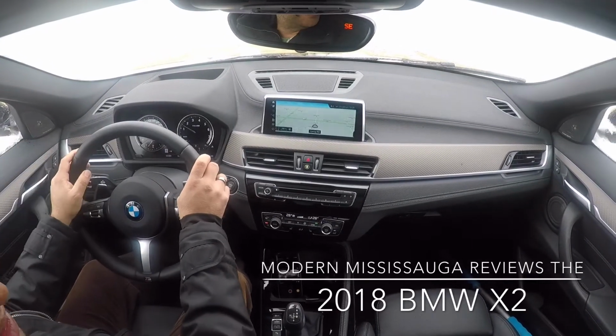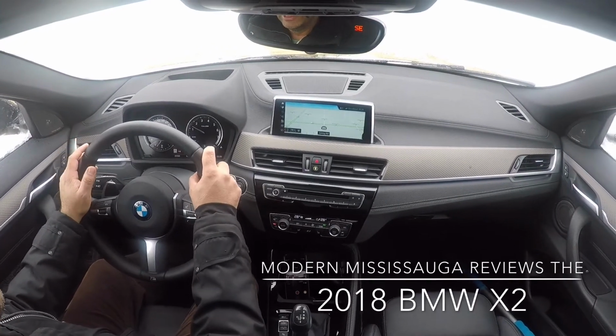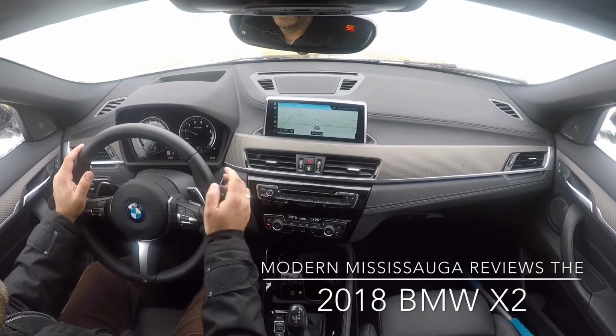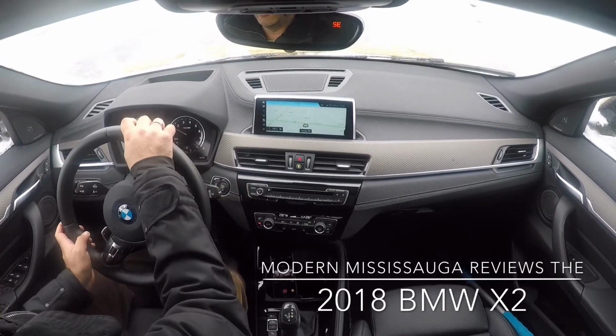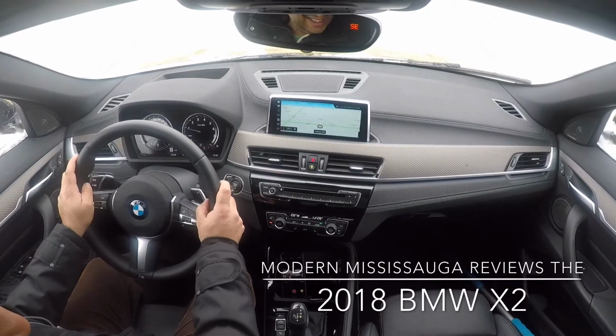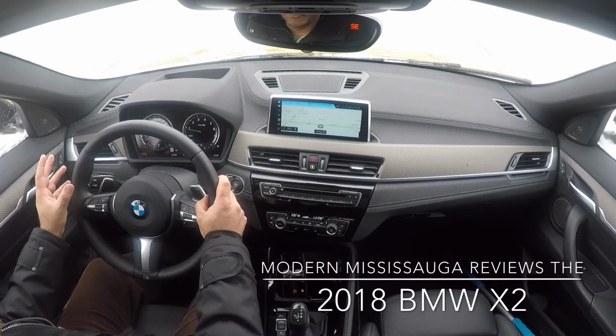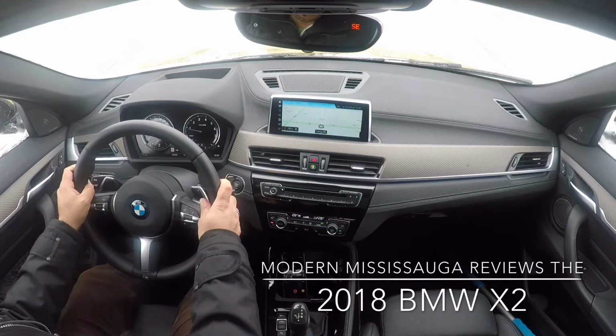Aside from the seatbelts being a little high and the start stop on off button being a little too buried in the back there, I don't really have that many complaints for the X2. It's a great car. The seats are incredibly comfortable. The sound system is great, and yes, I know they're paid options, but spring for it a bit.